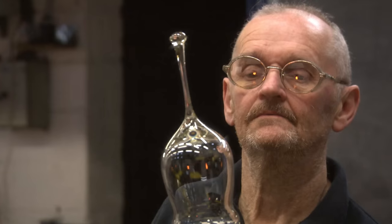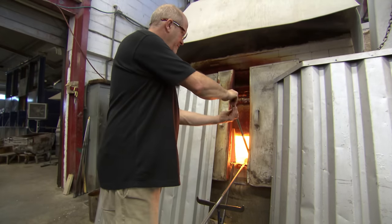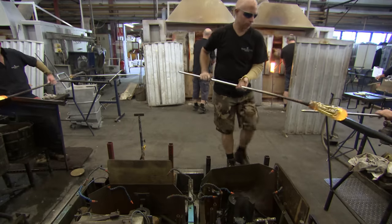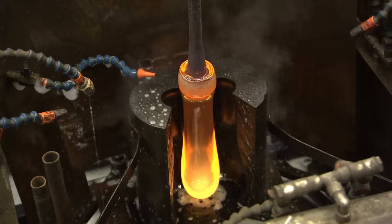The next challenge is turning this superheated soup into crystal clear pieces of glassware. And that's a job for master blowers like Tony Cummings. Tony's team use steel blowpipes to collect a piece of molten glass known as a gob from the furnace. It's almost like a tin of syrup, really. It just, you know, goes onto the pipe as you turn it. The molten glass will become hard within 20 seconds, so it's quickly put in this mould.